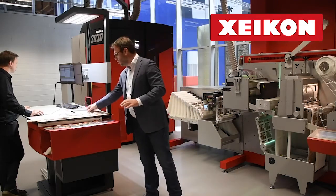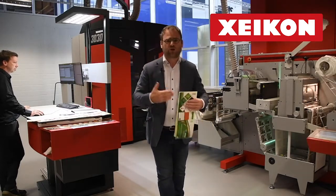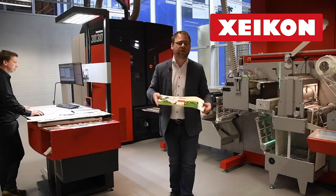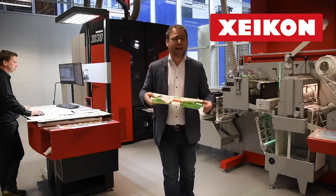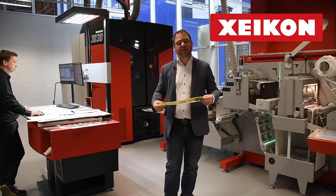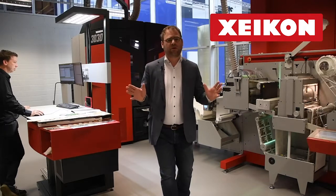Next to that, you really want to make sure that your labels stand out, not only from day one when they were printed, but also throughout time. So light fastness is also a very important aspect. Certainly when you want to go into the chemical industry, for example, you really need these very light fast colors. And that is something, again, that comes with the professional industrial solution from Xeikon, in this case the Xeikon 3030.